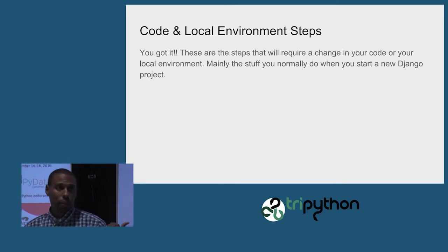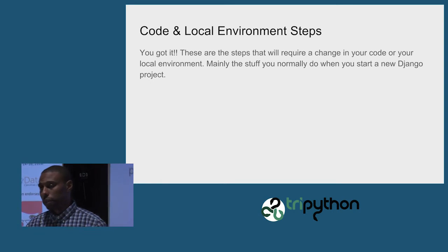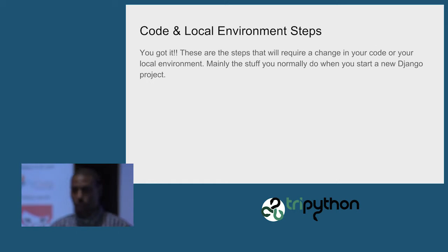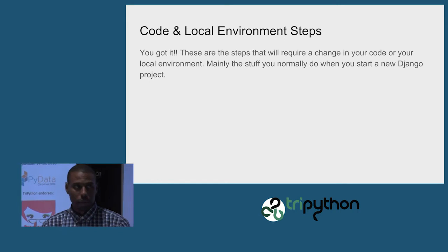If you're going to do this, I would highly recommend that you use environment variables. You don't have to. You could hard code them into your settings files and put them in a Git or a Mercurial repo.